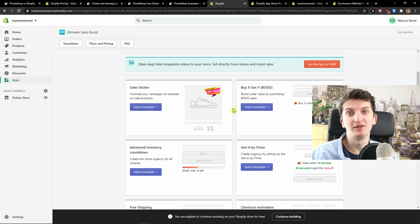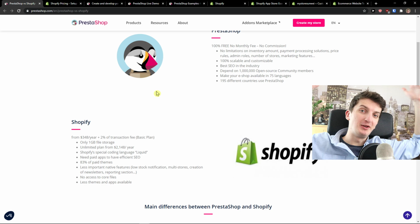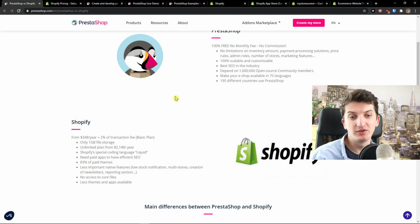They are both good, but my recommendation, I would go with Shopify all the way because I want to build the website fast and quickly. But if you like to play around with things, go with Prestashop. So yeah, both have multi-languages, both have multi-currency if you want to send everything internationally.